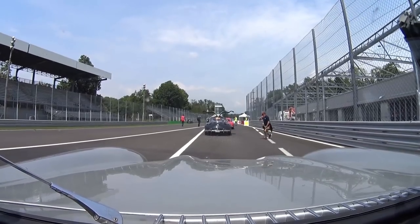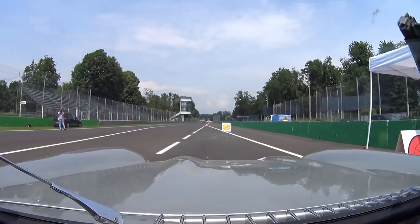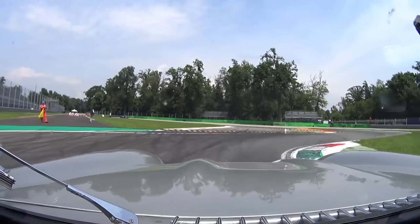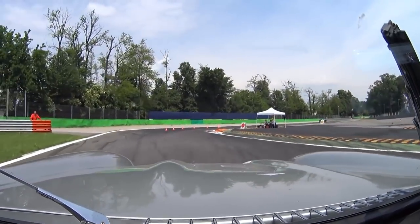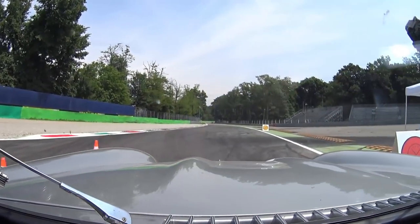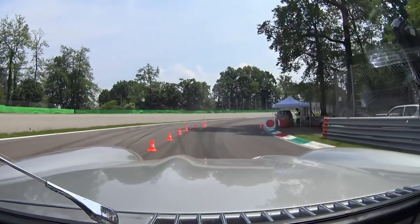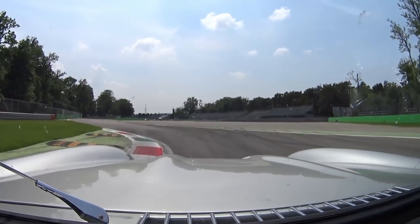Come on, little car, stay alive. We are literally driving around the Monza, the current Formula One track. Yeah, it will be really special. Okay, there we go. One minute. 25.7 kilometers an hour, 20.